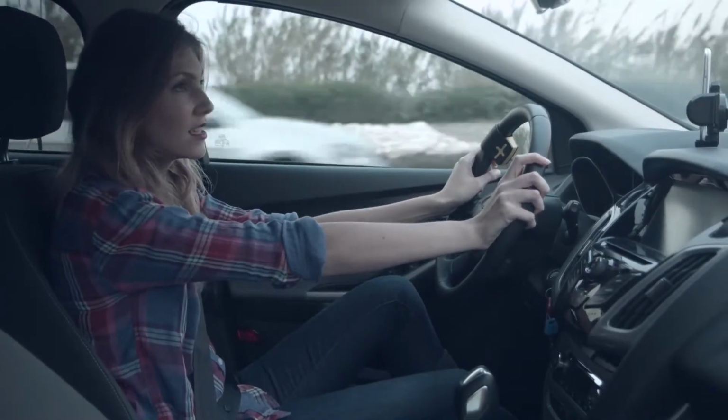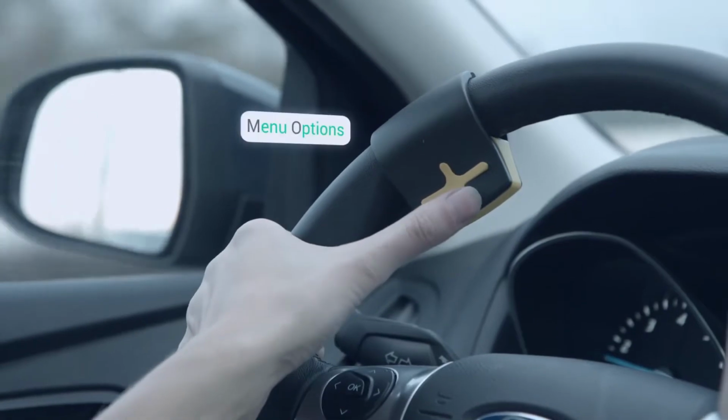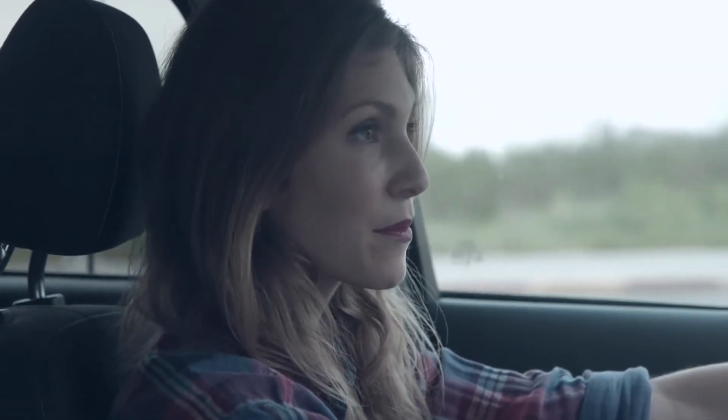Respond to RayGo with your simple RayGo controller or with your voice. Press up or down to menu options, left to go back and right to enter or voice command. How does RayGo work? It's actually quite simple.